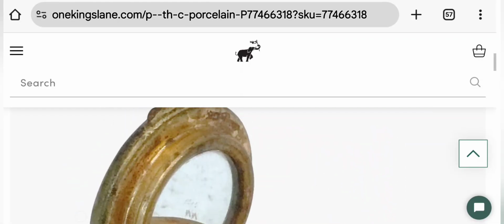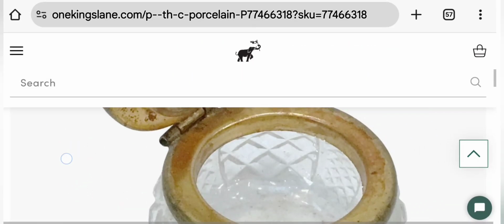Oh, let's look. Does it have a mirror? Yep, the mirror is still intact in there. But yep, I guess we're not buying this one.